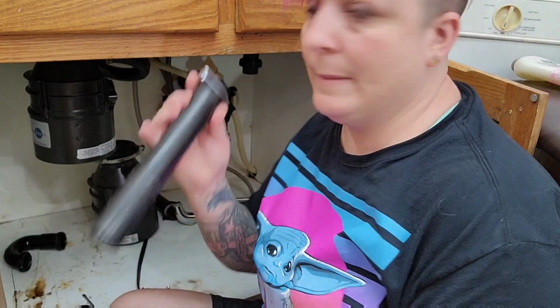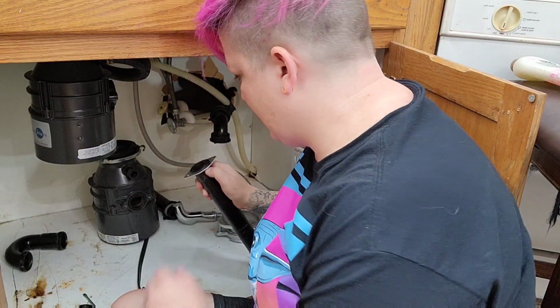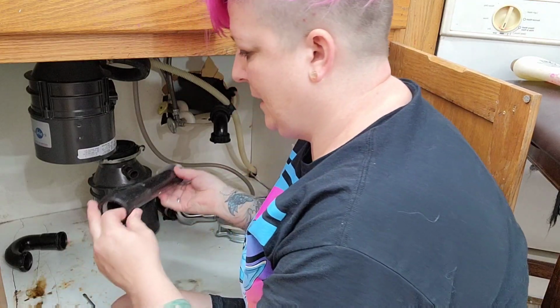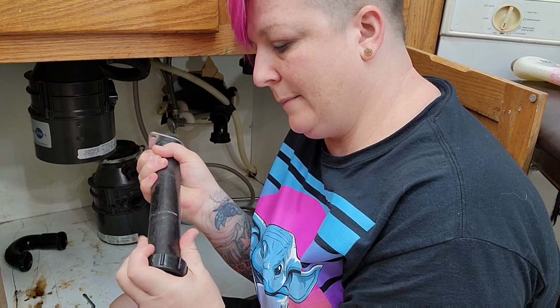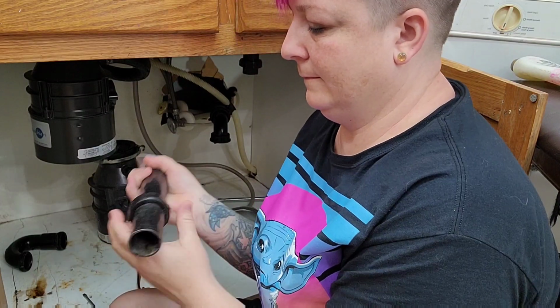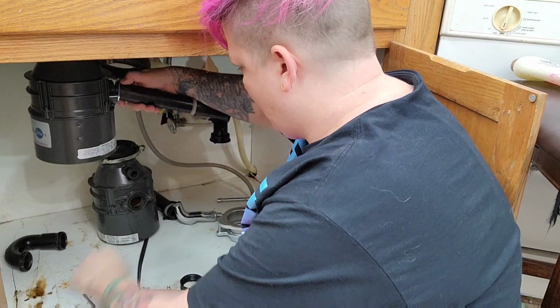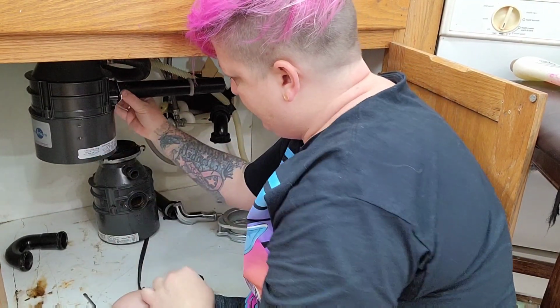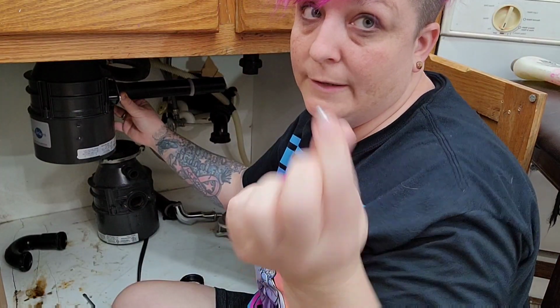All right, so as you guys remember, I took this pipe off of here, right? So we've gotta get this pipe back on there. Put its pieces back on here, putting them back on as they came off. Okay, so then what we're gonna do here is you have two bolts, you gotta screw them in.